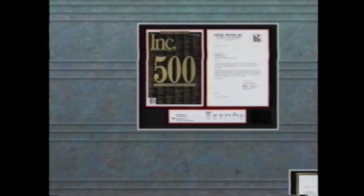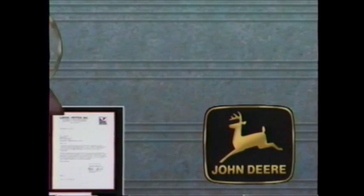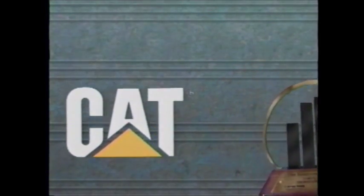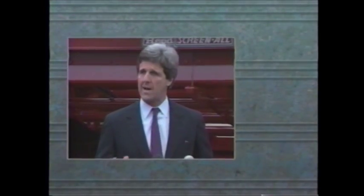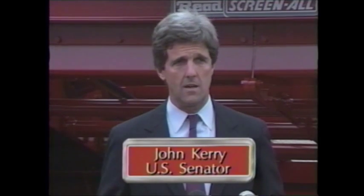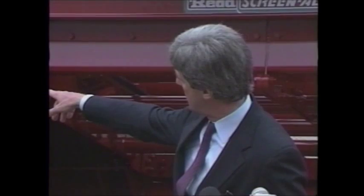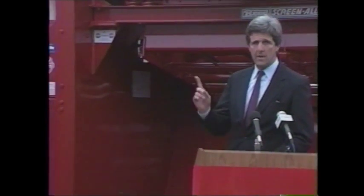The quality achieved by this manufacturing process has not gone unnoticed. The skill, dedication, and craftsmanship of the people at Reed has earned the recognition of some of the most highly respected names in the construction industry, as well as some highly respected national leaders. I can't tell you what a sense of pride it is to walk up to this machine, see the red, white, and blue there that says proudly made in the USA.